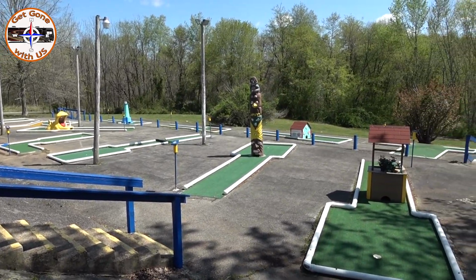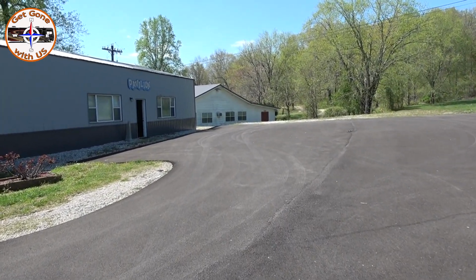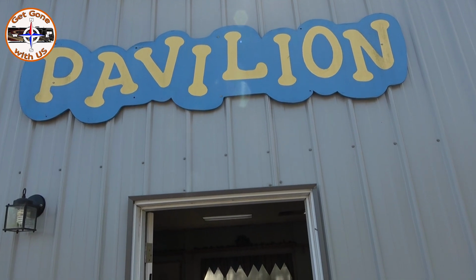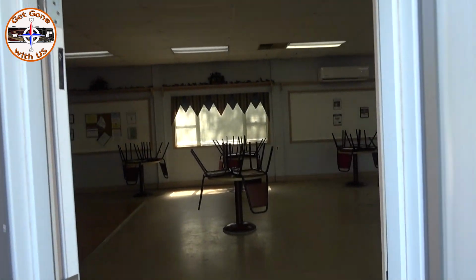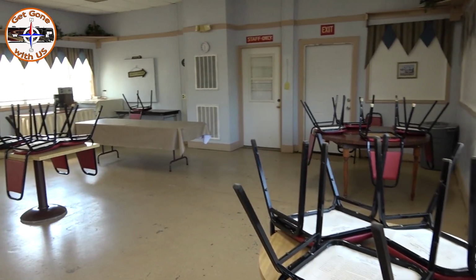They have some cool little structures in here. They do have a pavilion with parking. Let's go check out inside. And here is the inside. It is open at the moment, but there's nobody in here.